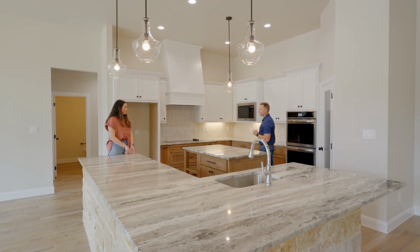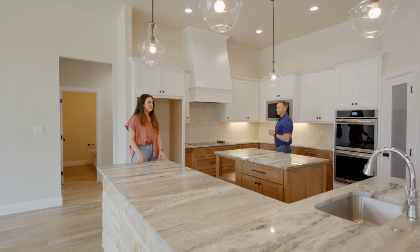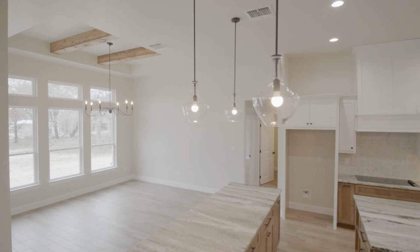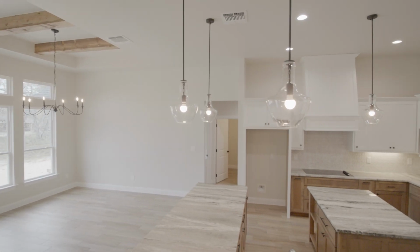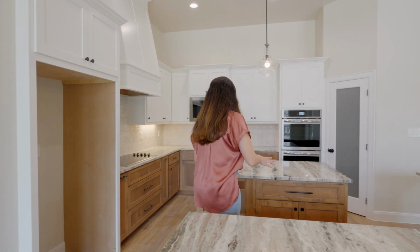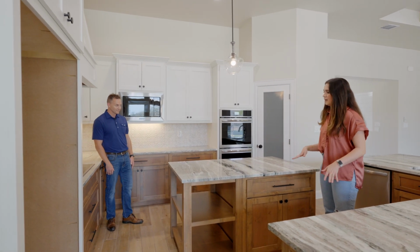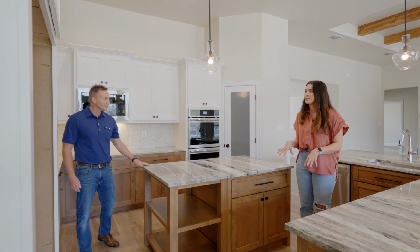So my top 3, I would say, bar none, is gonna be the countertops. We went with a really fantastic cut of Fantasy Brown in here. This is granite throughout. I think my second favorite is going to be the two-tone finish. So you've got that darker stain here on the lowers.